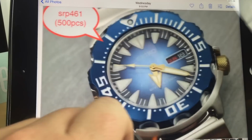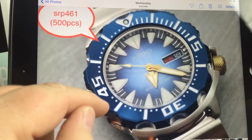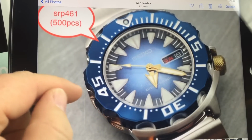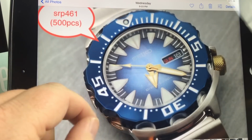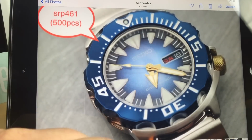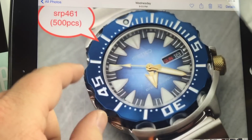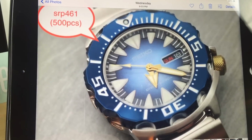All right. This one is documented at 500 pieces. This is the SRP 461, and this one on the back is actually numbered, whatever number watch is, out of the 500. So if you can find one of these really clean, and it comes with the actual steel Monster bracelet.